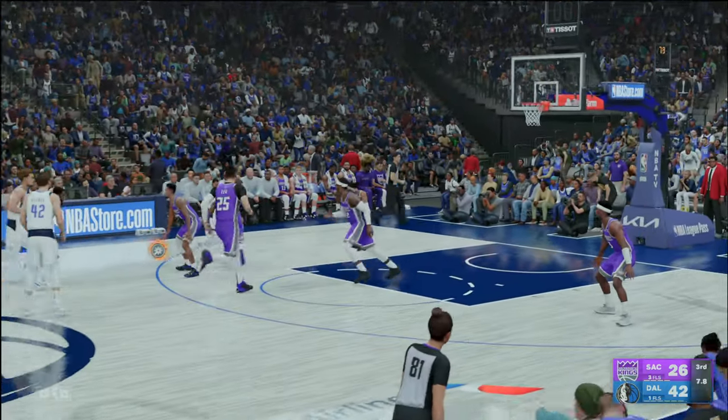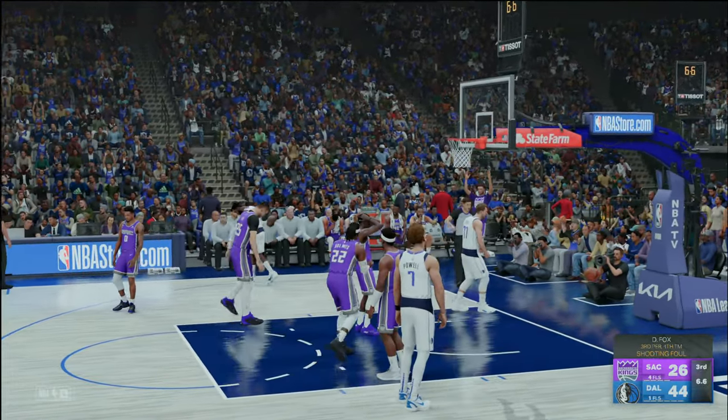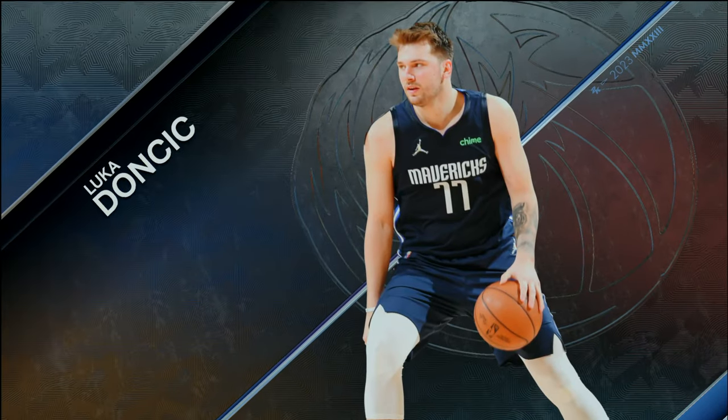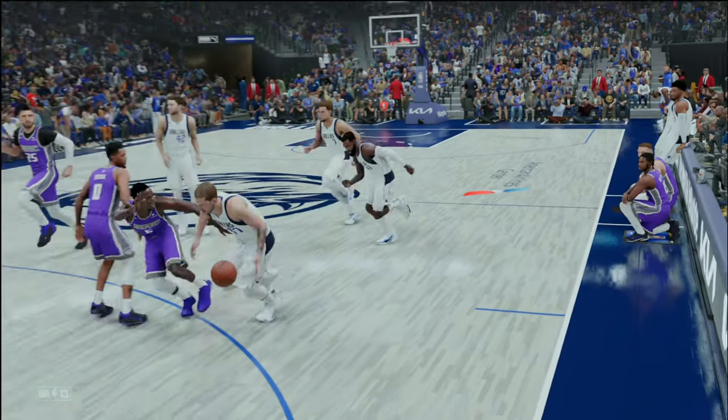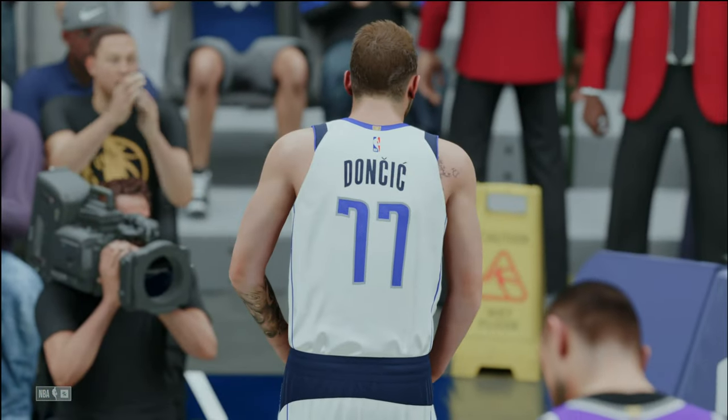Kleber passes to Doncic. The basket drops, and he gets fouled on the shot. One free throw coming his way. And going right through the contact, Luka has tremendous strength, especially for a guy who handles the ball so much.